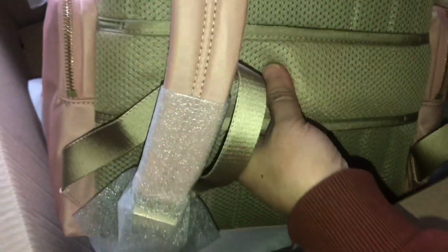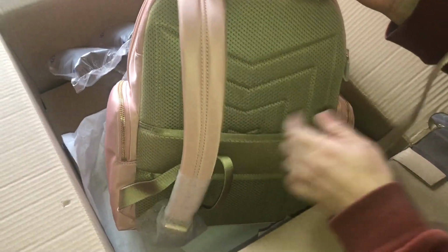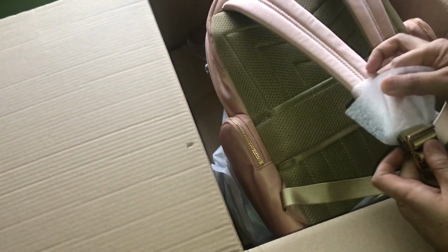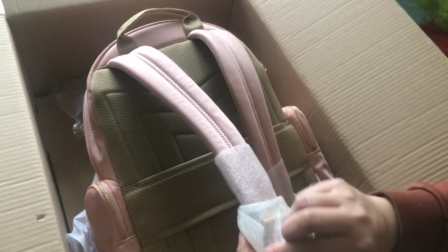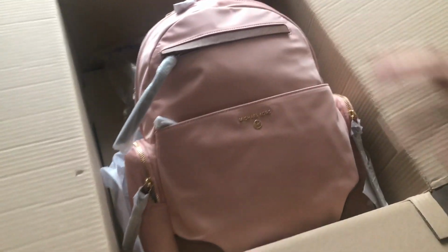And this one is padded as well. And look at this one. What can you put in here? Whatever. Yeah, some important papers maybe? And this is adjustable as well. Just in case it's too tight for your back, you could loosen it up. And you have your handle here as well. Overall this bag looks very durable.